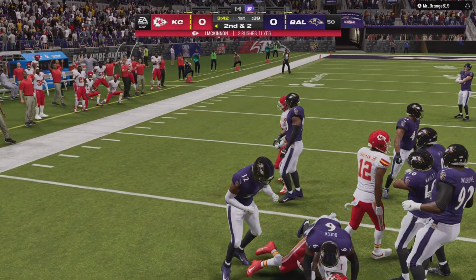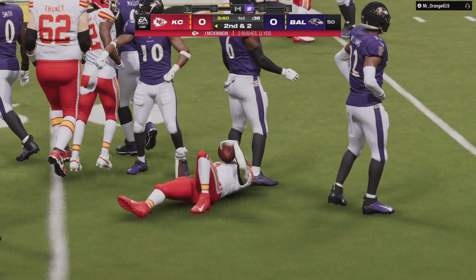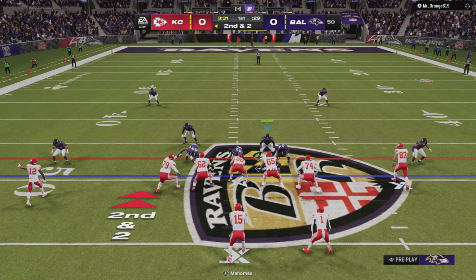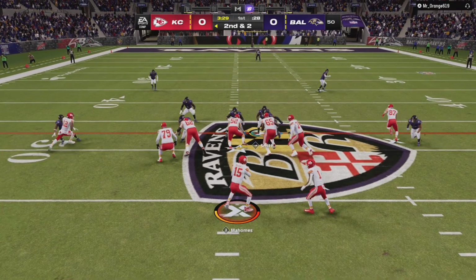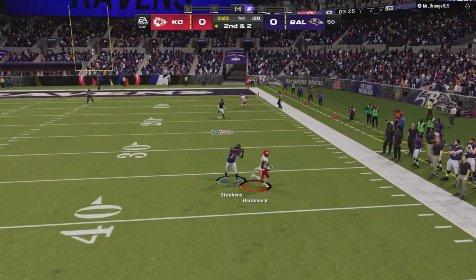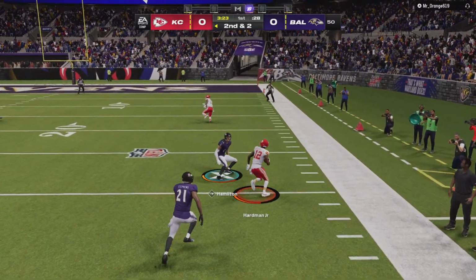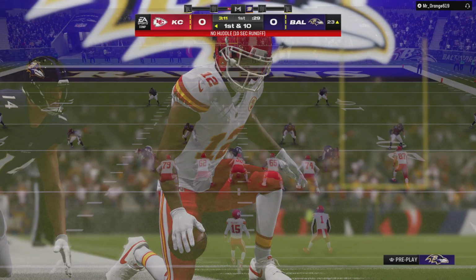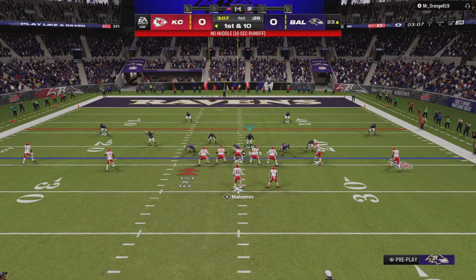And they'll get him down after a pickup of 8. He was taken down at the 50-yard line. It's a gain of 8. Brings up 2nd and 2. They go play action. Now Mahomes. He'll buy some time right. Throw right side going to be caught by Hardman. And he goes down, but not before getting this inside the 25.